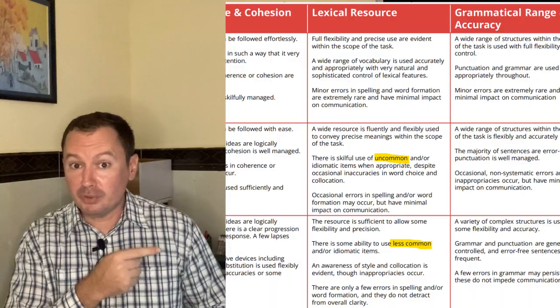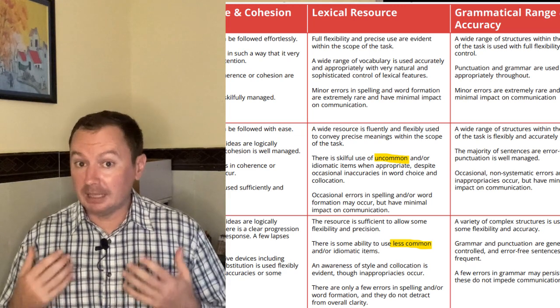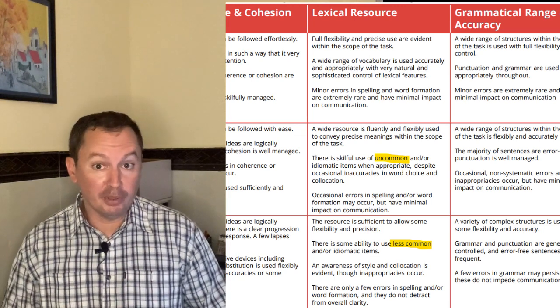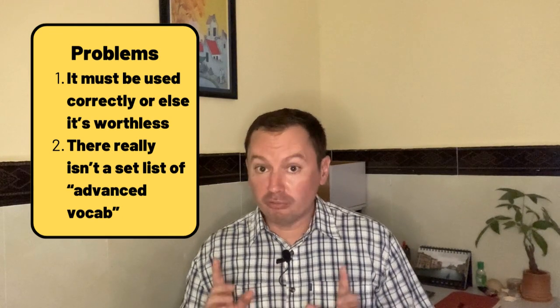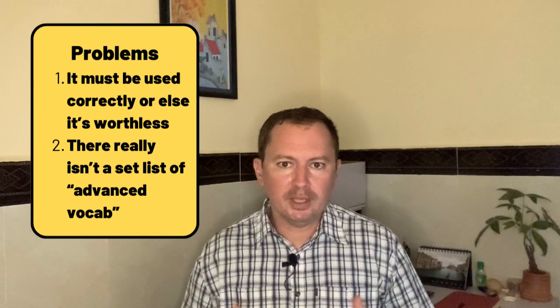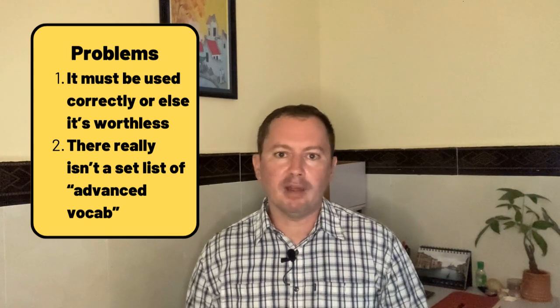Actually, this is a great place to explain what the IELTS examiners really want to see in terms of vocabulary. If we look at the band descriptors over here, we can see that you are meant to use less common and uncommon vocabulary to get a very high score, which some people have taken to mean advanced vocabulary. There are 2 main problems with this though. 1, you have to use these words appropriately and correctly in order for them to have any benefit. Otherwise, they will just backfire on you and lower your score.